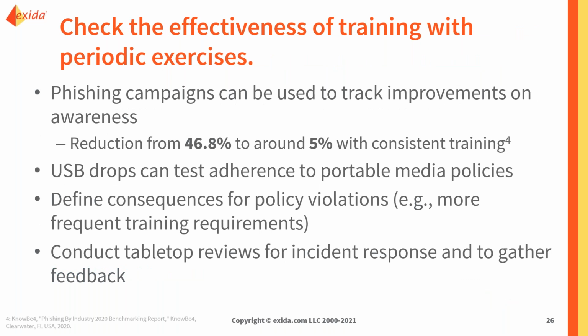Regardless of which approach we take or what training we implement, we need to monitor and check the effectiveness of that awareness training. One of the best ways to do that is through periodic exercises. On the phishing side, internally run phishing campaigns can be used to track improvements in awareness and see, are employees getting better at not clicking phishing links? What was found in the phishing study was that that extremely high 47% for manufacturers was able to be reduced by a factor of 10 and got as low as 5% with consistent training.